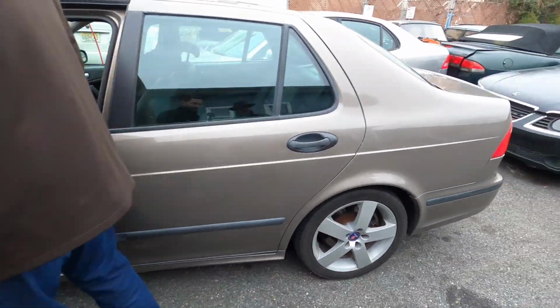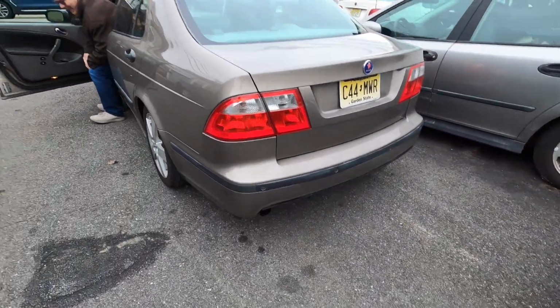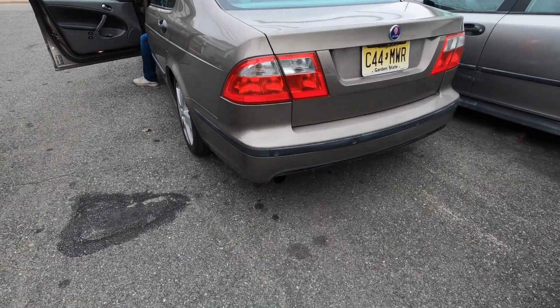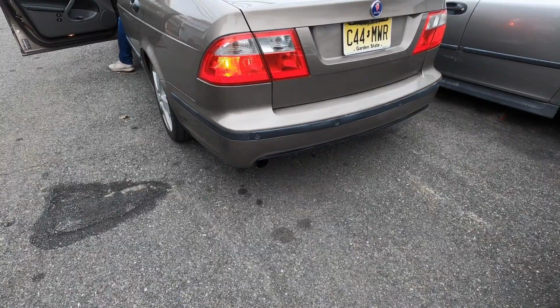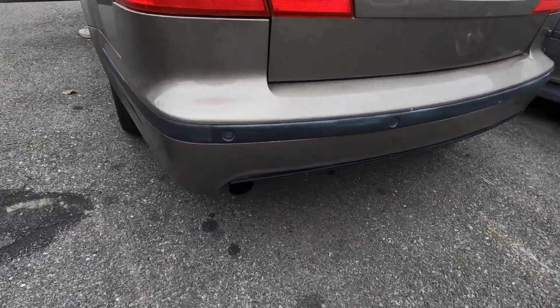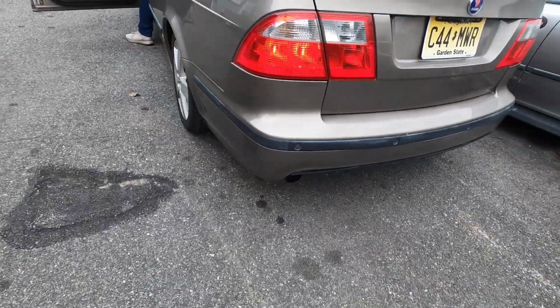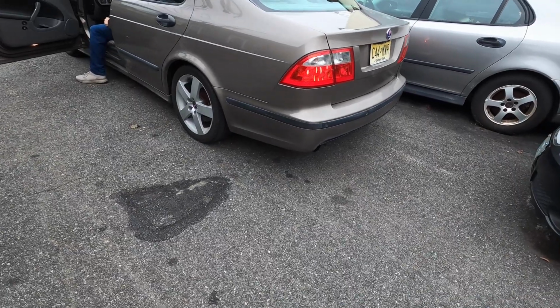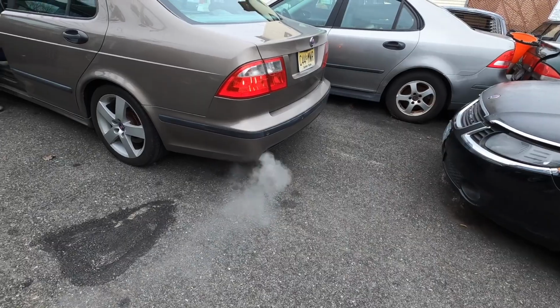Start it. Pull the rope. Pull the rope. Beautiful. Sounds good. Smells good too. Got that sound. Look at that. No blue smoke or anything, guys. That's how awesome these cars are.